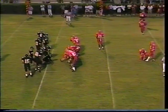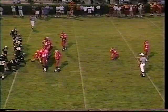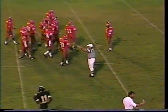There's a segue for you. With the holder, we're looking at Bubba Ennis, the backup quarterback. Long snapper, Joachim Visa. And we got a timeout being called by Buell's.